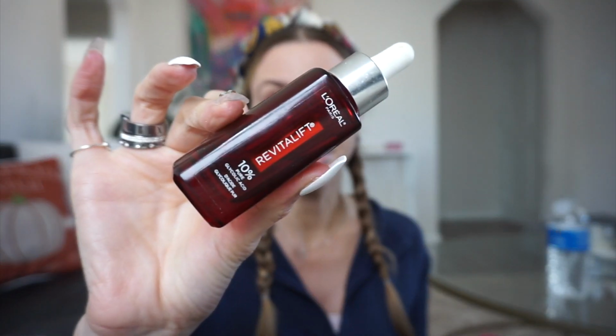But that doesn't mean it wouldn't work for you. It doesn't mean you shouldn't buy it. If you love glycolic acid and you already know that, or if you're a beginner and you don't know where to start, this could be a good option for you, because I feel like if it can be gentle enough, you know, I don't know. That's just me.